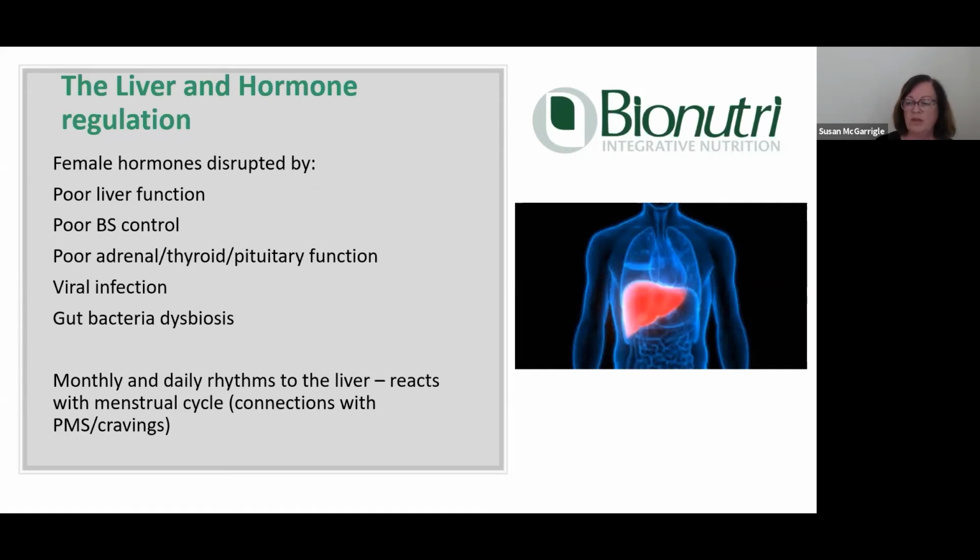So female hormones are disrupted by poor liver function, poor blood sugar control, poor adrenal, thyroid, pituitary function. If you've got that, use Tyro Plus. Viral infection, use elderberry. Gut bacteria dysbiosis, well, we have a range of products for that, depending what's going on. And there are monthly and daily rhythms to the liver. It reacts with the menstrual cycle. It has connections with PMS and cravings.